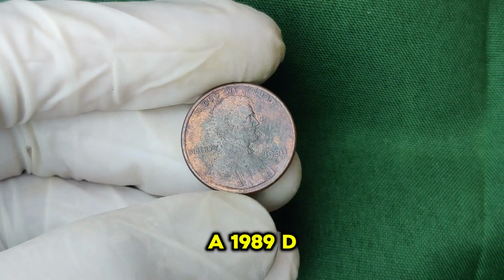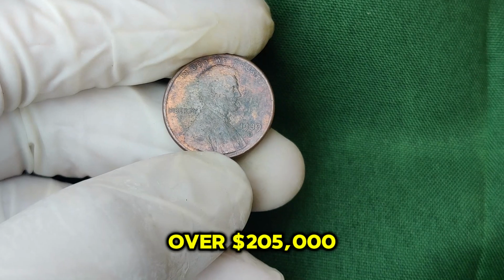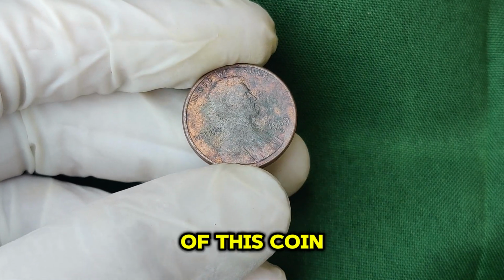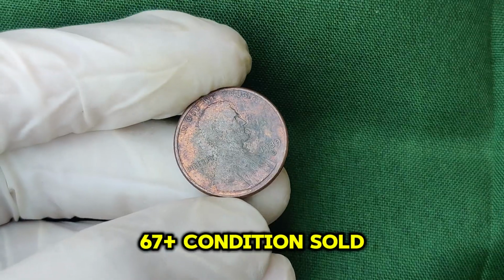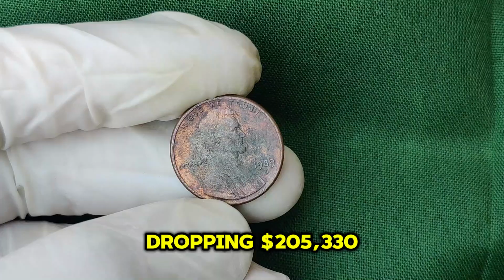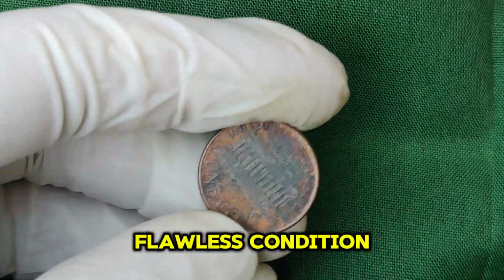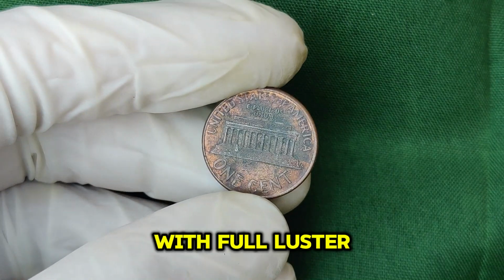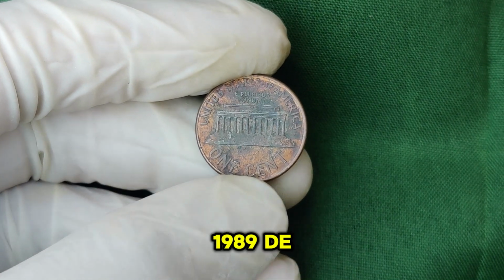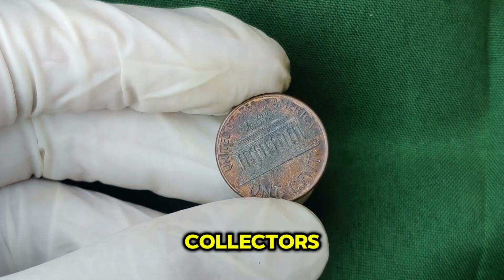So, how did a 1989 penny become worth over $205,000? In a record-breaking sale, a pristine example of this coin in MS 67 plus condition sold for a jaw-dropping $205,330. The reason? It was in nearly flawless condition, with full luster and no visible imperfections. It's one of the highest-graded 1989 deep pennies ever discovered, making it a holy grail for collectors.